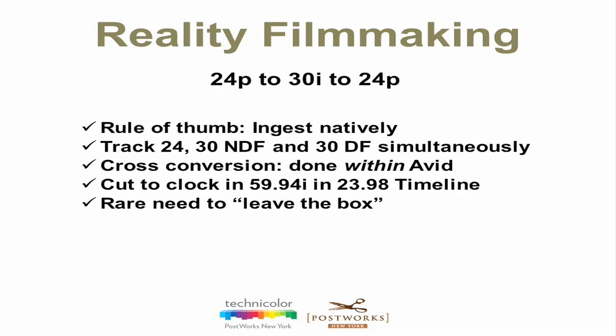So the question I get all the time is, all right, we're cutting in 23.98. How do I know what the runtime of the show will be in 30 drop frame? Just open up that time code window and map two rows above your composer window, and you'll be able to tell what the 30 non-drop runtime will be, which is the same as 24, and what the 30 drop frame runtime will be. So again, it's these little things that when you tell people this, the giant light bulb goes off in the head. I didn't realize it was that easy. I'm not saying it's easy, but it is easier to use. Media Composer is really the best timecode calculator you're going to get.